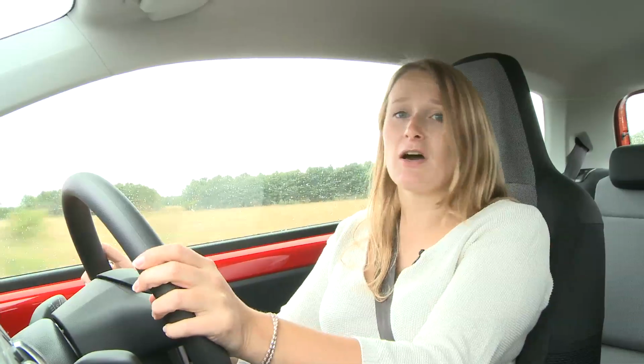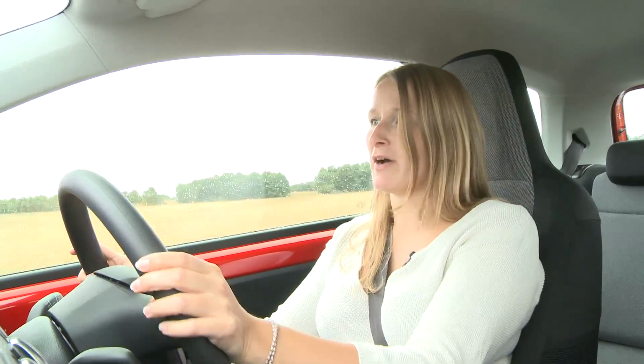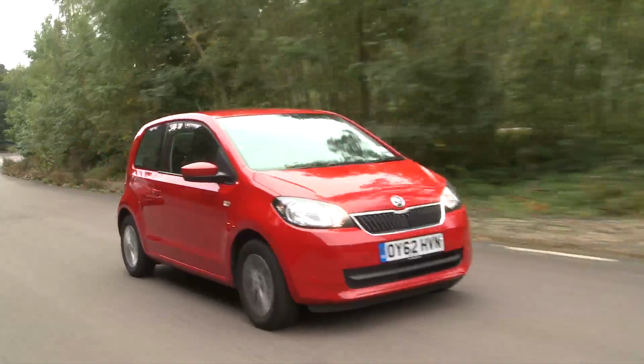Standard engine is a 59 brake horsepower, 3-cylinder petrol. It's got a really nice thrummy exhaust note actually, so it's quite good fun. The steering's nice and light, it's really easy to see out, and generally, it's just a really easy, relaxing car to drive.